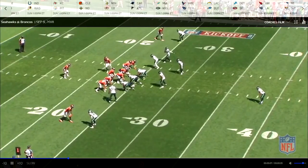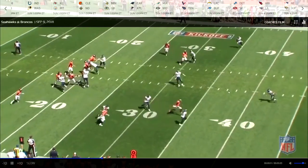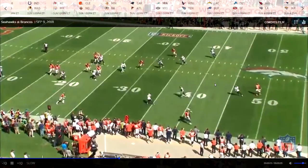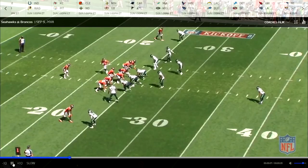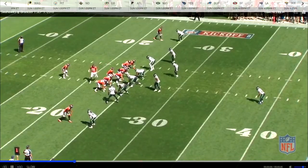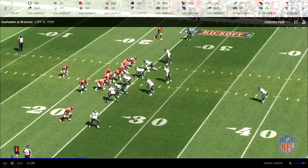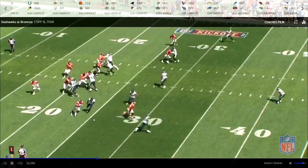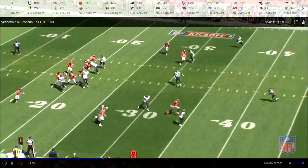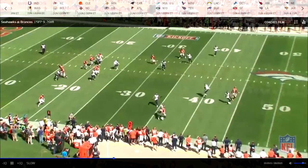Look at that speed again. Look off, stays home, boom. And again, look at the coverage techniques around it. Showing press pre-snap, bailing out, match coverage, take a man-to-man, hook underneath, and there's your INT.